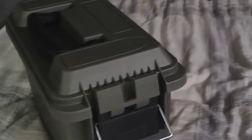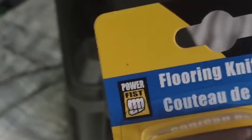So I bought this at Princess Auto. And I thought it would just kind of go up. I thought it would be a really good garbage container for between the seats. It would be a really good toolbox too. So I got it at Princess Auto today for $6.99. And I picked up a flooring knife for $5 something. I think $5.99.